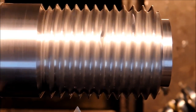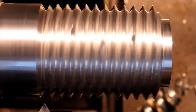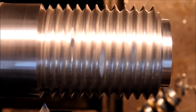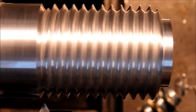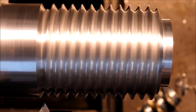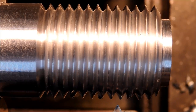Now with my tool, you can see the tip of the tool. I am not touching the part. I'm going to engage the half nut, let it run about halfway into this thread so all the slop is taken out of everything, and I'm going to shut the machine down. All right, perfect.